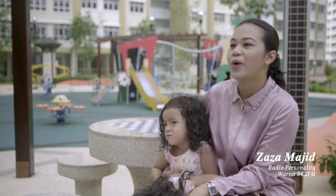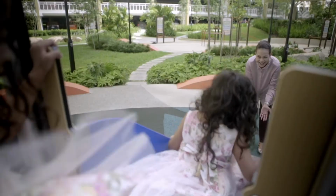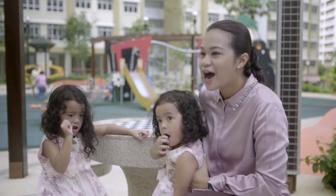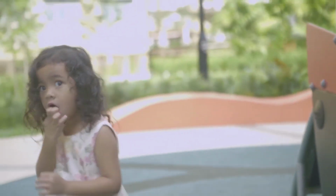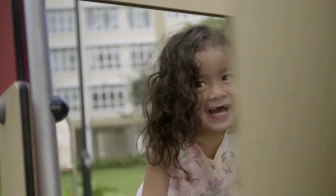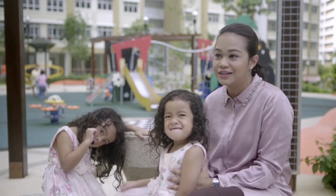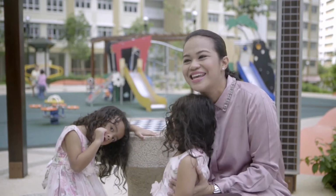Bukit Panjang since I was 5 years old, and this is where I grew up. My mom's place is just across the road. You can actually see her house from here. And across the road is also my primary school. When I look out to this place, it was just a piece of jungle, and now it's where I live.